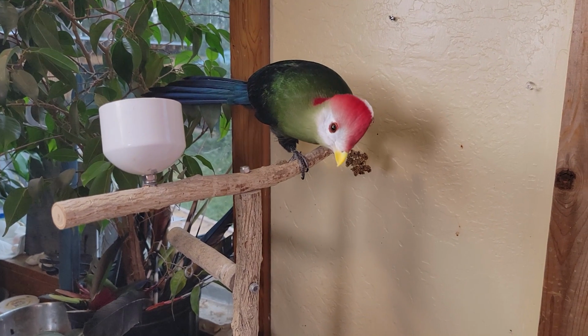I actually put 2 perches in the crate so that she could move back and forth if she got a little bit nervous. She feels the need to want to move and do things. She's very curious and she gets bored easily. So she'd be able to bounce back and forth to those 2 different perches. What's over there? I know.